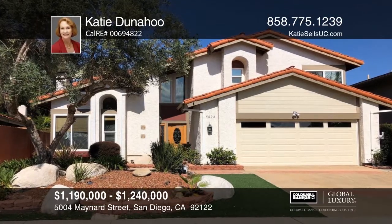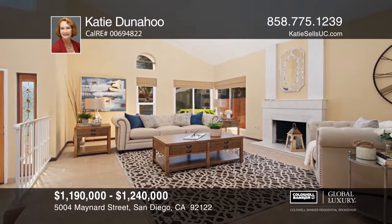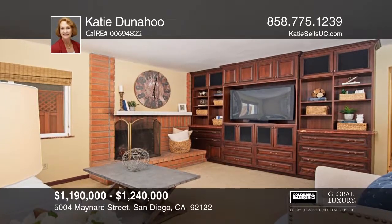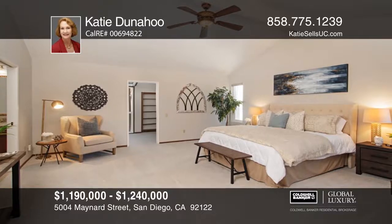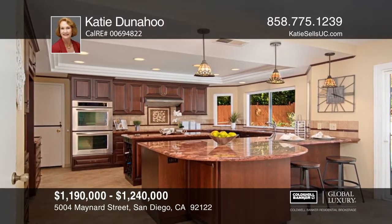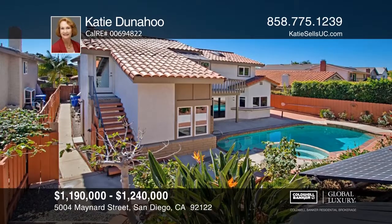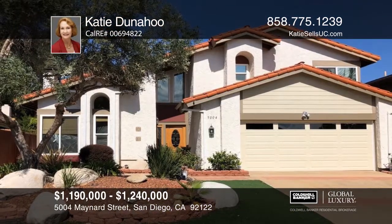This rare find in University City has approximately 3,450 square feet. The wonderful floor plan has one bedroom and bath downstairs, along with a spacious living room and dining room with vaulted ceilings and a sumptuous master suite. The large remodeled kitchen features a center island, custom cherry cabinets, and granite counters. Enjoy the owned solar systems for both the home and pool. Katie Donahue has all the details.